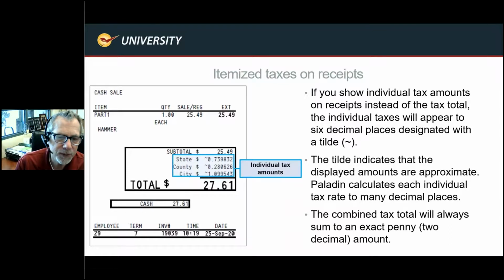This is very typical for the state of California. If you sell lumber, you have to do this. It is required. There is a 1% lumber fee. Last I heard, it was 1%. Who knows? It could have gone up since then. But that had to be broken out on your receipt. There might be other states that have similar requirements. If not, you won't even see this. But if so, you will see that the decimal point now goes out much further, so we can incorporate all the totals to give the accurate numbers.